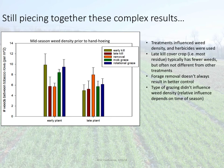And so depending when we planted, so if we're talking our early planted tobacco or our later planted stuff, we have a lot of differences in weed density. But in terms of relative between our two types of grazing, no differences resulting in weed density from either compaction or differences in the residue remaining that you saw from Ben's slide earlier.